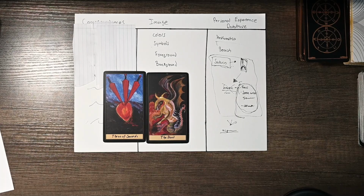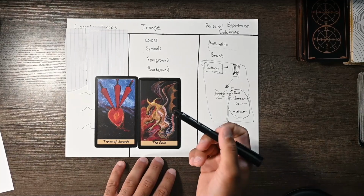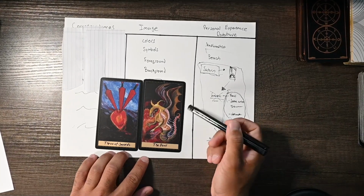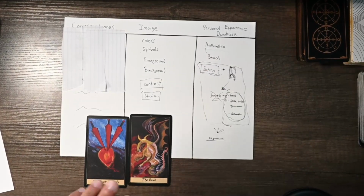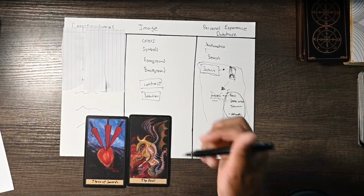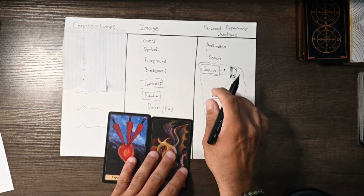All right, so I'm back. I want to try and keep this a bit short. I'm rambling a bit too much. But here we go. The Devil. And we have the imagery, and dragon is very prominent, and we still see red. Dragon. Red.